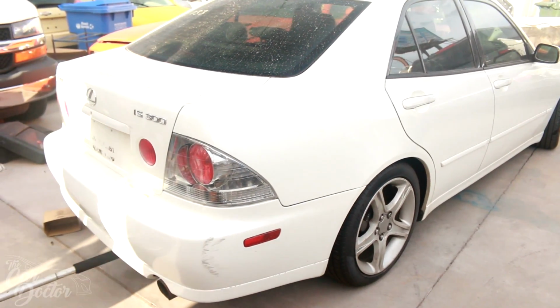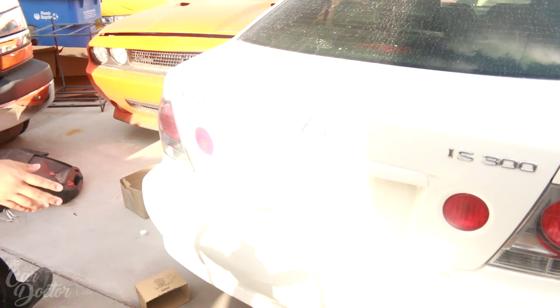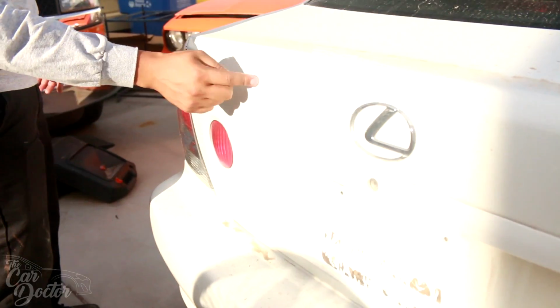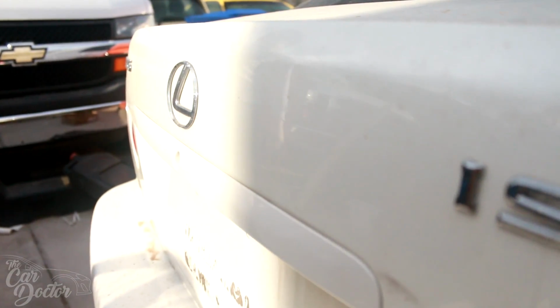So if you look at where the sun is hitting, you can see it's a pearl, because on camera, with the shade, you probably can't tell that it's a pearl, but if you just look at it how it is right now, it shines really nicely. So I guess in the sun, the car would look a lot cleaner than it does at night, because it just looks like a normal white car.